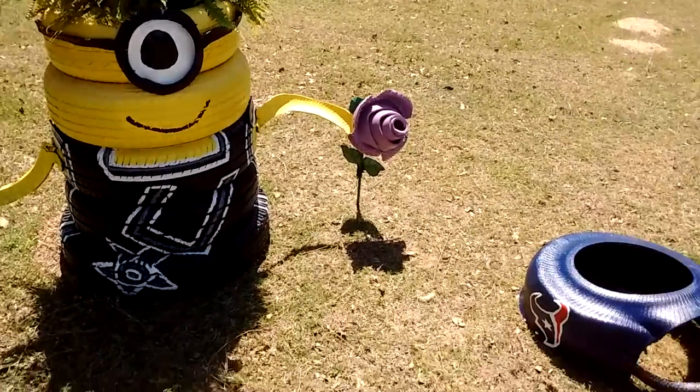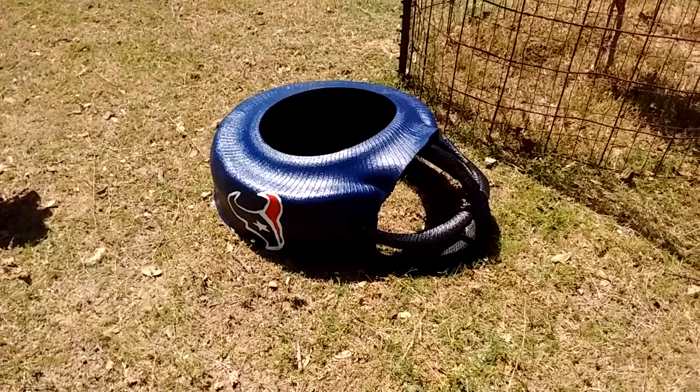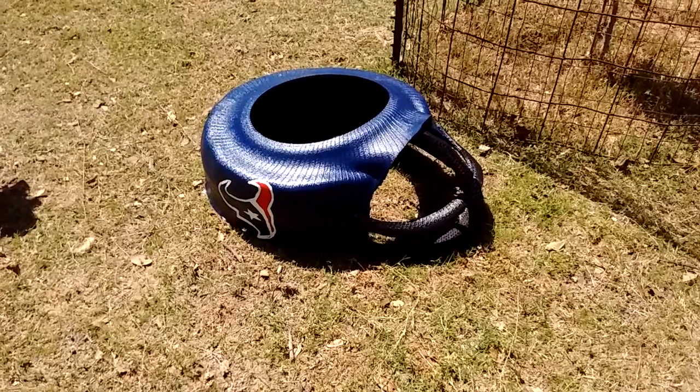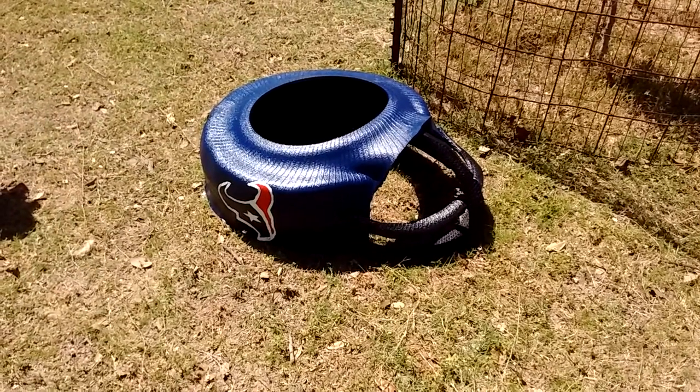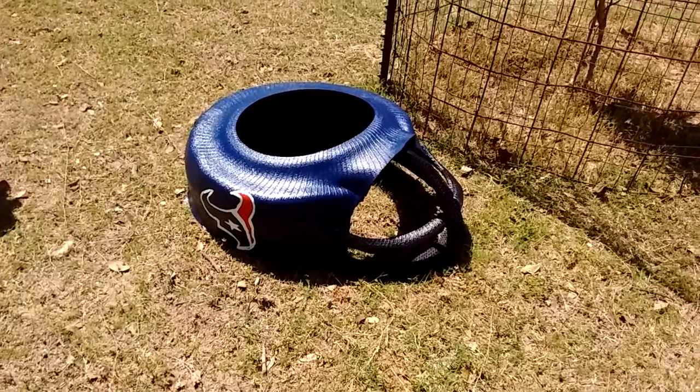And right here on the right side, lastly, that's one of my custom, also I came up with, my invention. It's a football helmet. It can be made of any team. I got mine from the Texans. And it can be college, high school, you let me know.